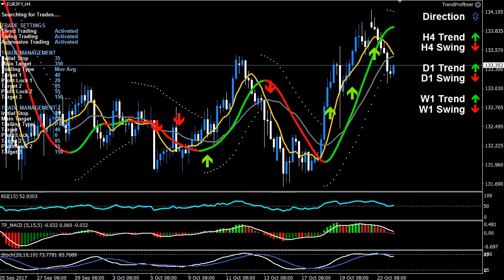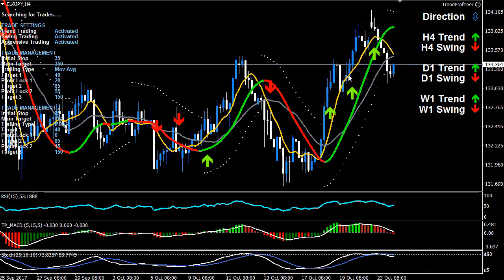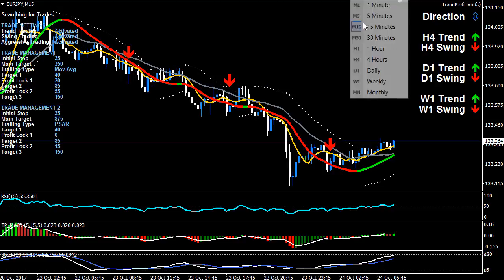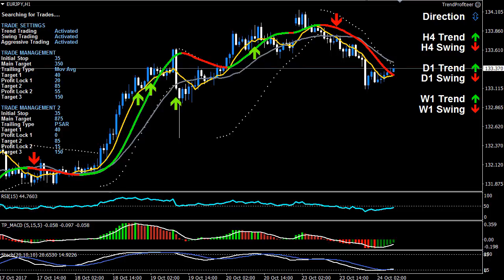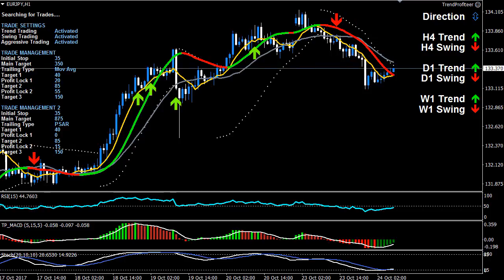So Euro Yen not as strong. Price is already busted through this slow moving average. So we're going to have to see a big move upward. It might go well if we get a surge in the euro. Then we may be able to, this is on the 15-minute, we may be able to get in. But I would say the dollar yen would be a stronger one to take. This is the 1 hour. So let's just pop it back on the 4 hour.